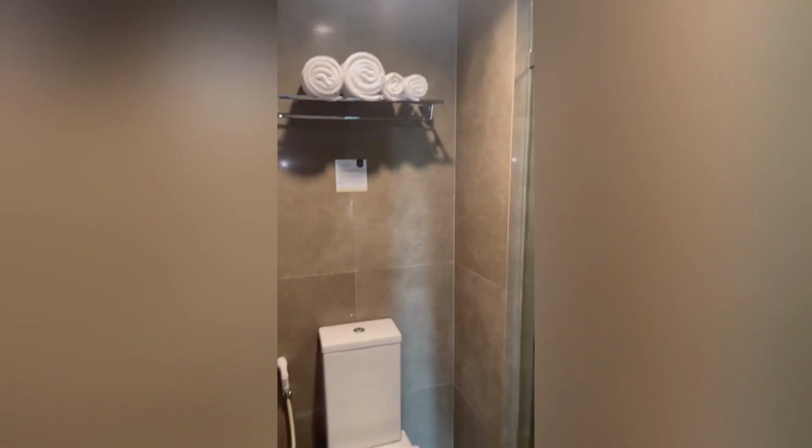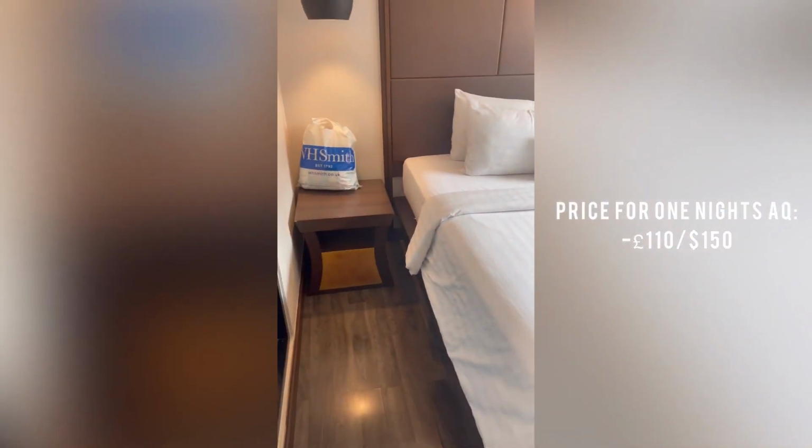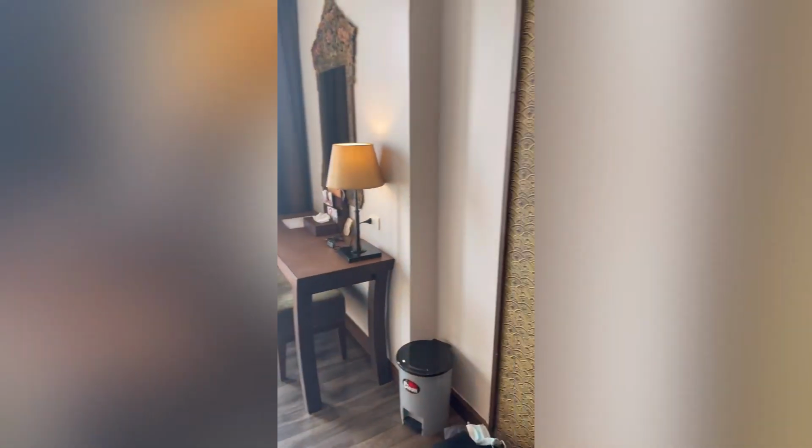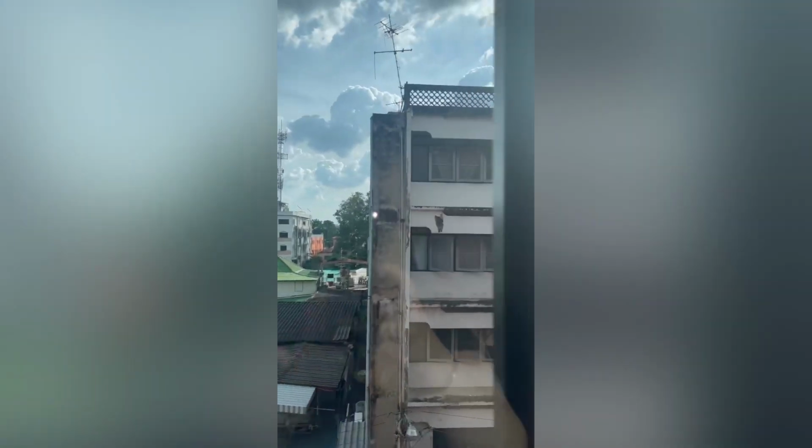It's a 4-star hotel on Agoda, which is who I booked it through. It cost £110 or $150 for the 1-night quarantine. This included all the extras, so 3 meals a day, 2 COVID tests, airport transfer. There was free Wi-Fi as well and also a TV.